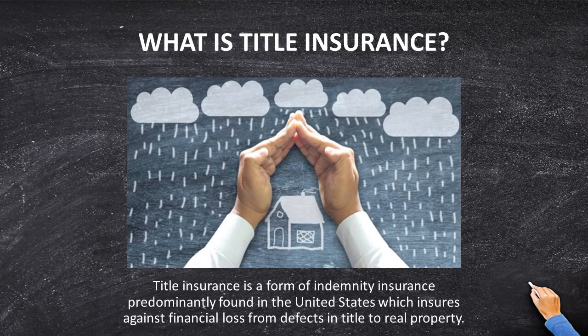Now, you may be asking yourself, what is title insurance? Title insurance is a guarantee that buyers purchase when they purchase or mortgage a property. Title insurance protects you against things like what happens if you figure out down the road that you do not actually own this property. The person who sold you the property was not the true owner. And therefore, if they did not own the property, you don't either. Title insurance protects you from that.